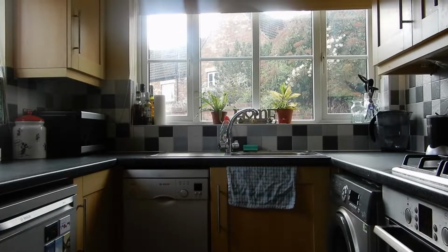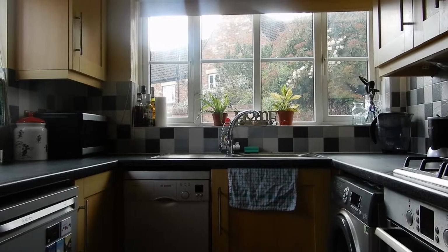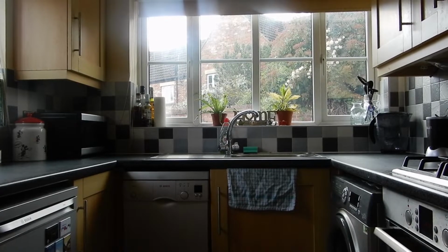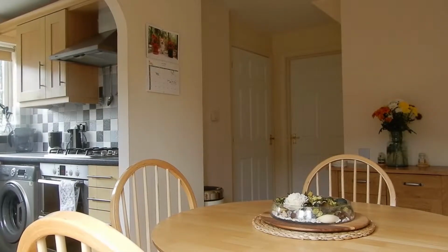We've been living in this house for about 2 years now and we've put quite a lot of thought into how we wanted to decorate it. We took quite a long time, so much so that even after living here for almost 2 years, there's still some parts of the house that aren't finished. We're both really happy with how things have turned out so far.